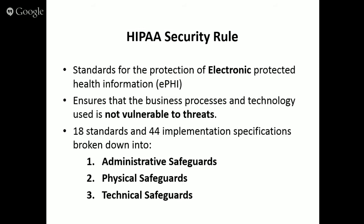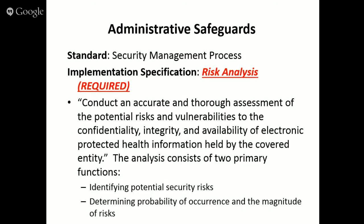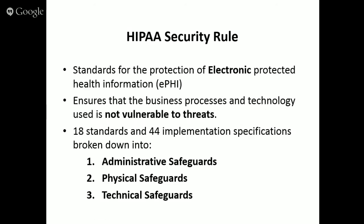So I'm going to quickly go through all 44 of these, and I can't spend too much time on each one due to time constraints. But before I jump into that, the administrative safeguards. This is the first. It's broken down into administrative, physical, technical. Each of these have 18. Well, there's 18 standards total under all of these, and 44 individual little implementation specifications.